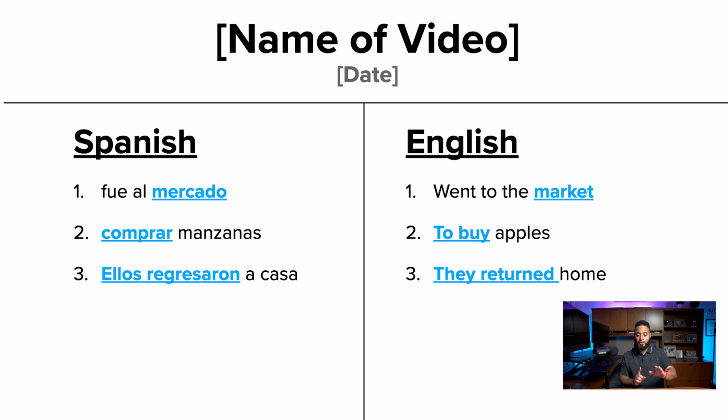And when you get really good, you'll be able to cover the Spanish side, read it in English, and then recall what the Spanish word was. That's a little harder. It's a little easier to read the Spanish and guess the English word because we have more English words in our mind, since it's our native language for most of us watching my videos. But when you cover the Spanish side, it's a little harder to do. But what you should be doing is practicing both ways. Sometimes you cover the English side. Sometimes you cover the Spanish side.